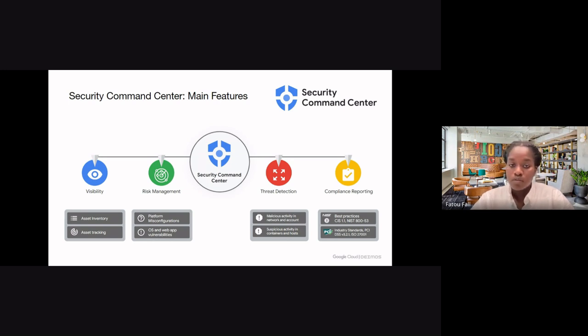And the third module will be the threat detection. We use our own intelligence here to detect malicious or suspicious activities happening in your environment. You will be able to see through a dashboard all the suspicious activity that Google detects, and it gives you remediation steps and recommendations on how to solve these issues. And the last one will be the compliance part. In some use cases, you need to be compliant with some standards. With Security Command Center, you should be able to see how compliant you are and what you need to do to be fully compliant.